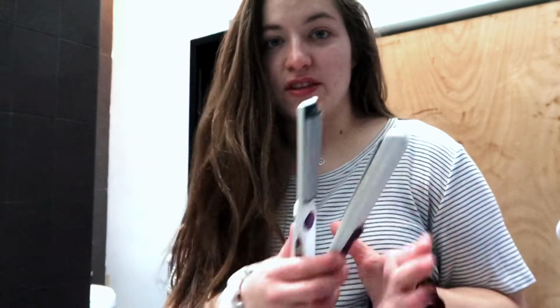All right, so now I'm just gonna straighten my hair. Usually I do this by tying my hair up in two sections, and then I just comb out and straighten the sections. So that's what I'm gonna do.